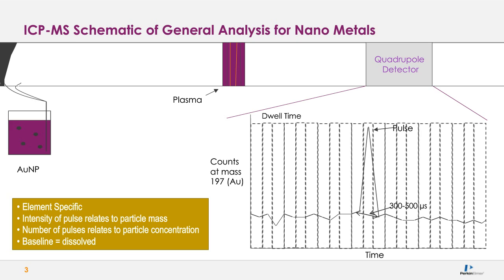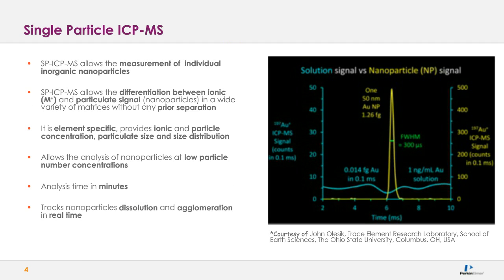Moving forward to look at what information this instrument can provide us, it's going to allow us to differentiate between the ionic signal and the particulate signal. It's going to allow us to count the particles and size them as it relates to the amount of matter from each pulse. If we look at the graph on your screen, to give you an idea about how small we can see when operating in single particle ICP-MS, a 50 nanometer gold nanoparticle is only 1.26 femtogram, if we integrate all those ions and capture them all.